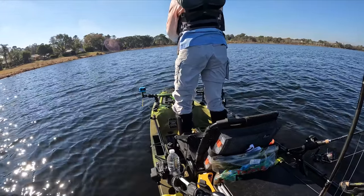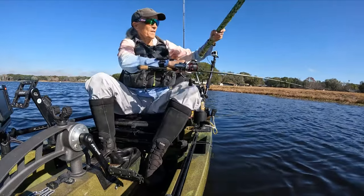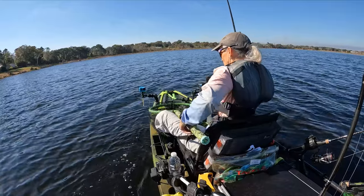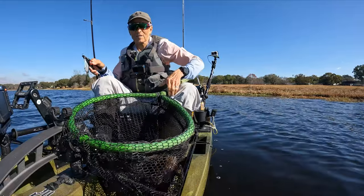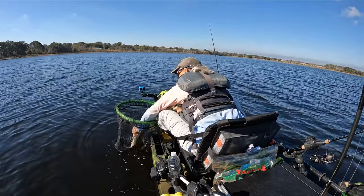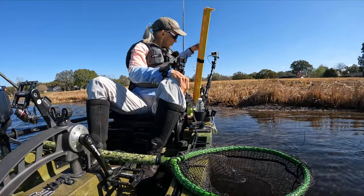There's one. That might be a little bit bigger fish. Yep. An upgrade. It's an upgrade. That's a nice fish. It's nothing big though. Come here, baby. Might be the biggest one of the day. Same as that other one, 14.25. Nice to get a bite. Shoot, it's been a couple of hours.